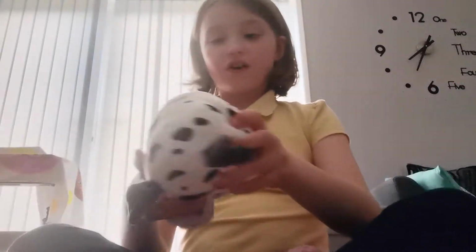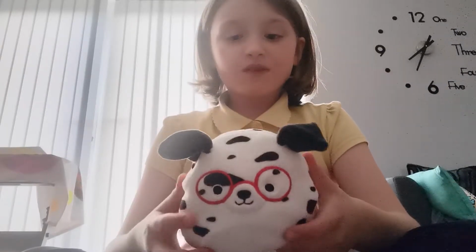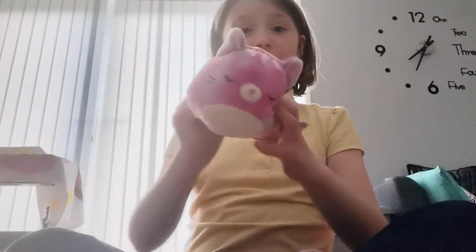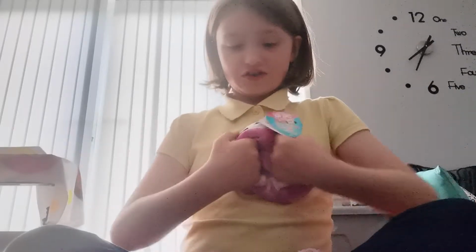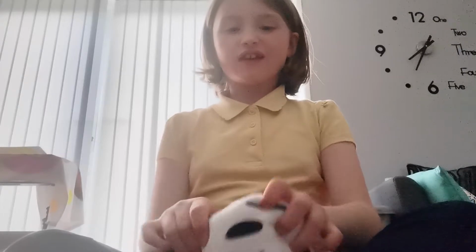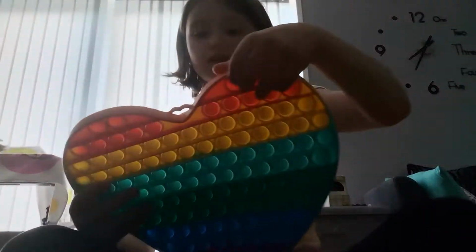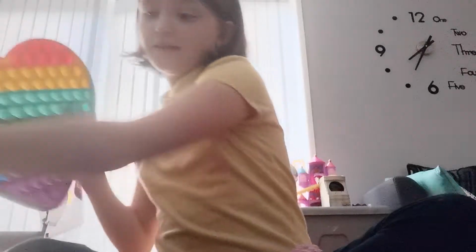And also, I have this flippin' Milo, which at first was supposed to be a cat. I just changed it to a dog earlier. And then, yeah, you saw the Dalmatian. Wait, I showed you this in a video a long time ago, but it doesn't matter. And also, this is one of my old fidgets, a jumbo heart puppet.